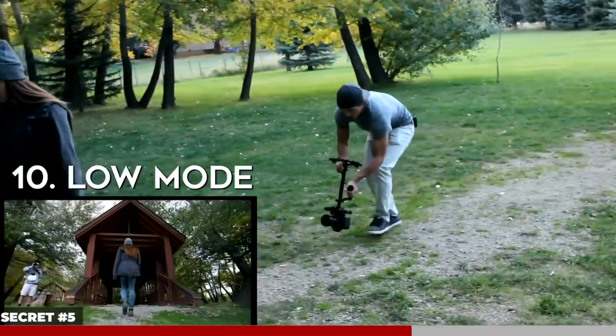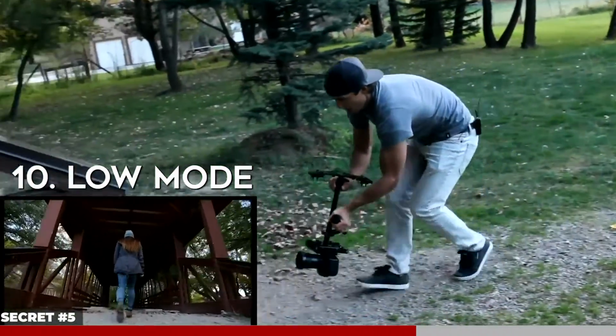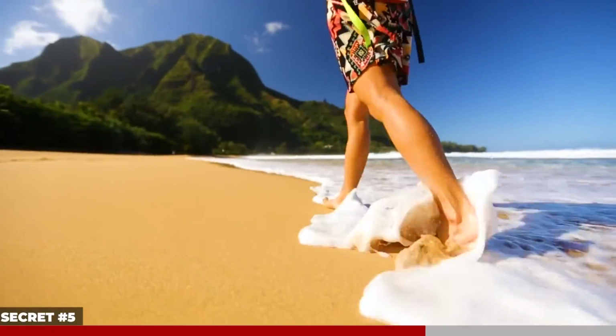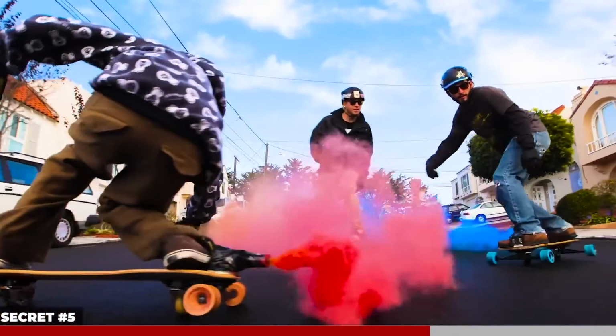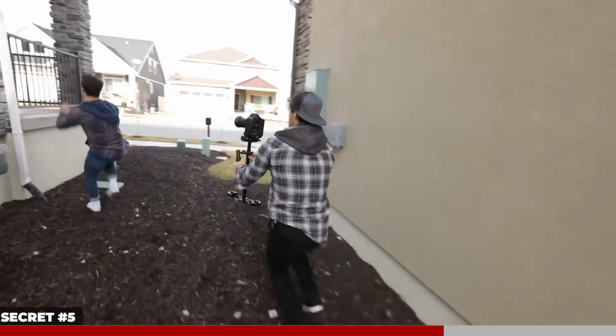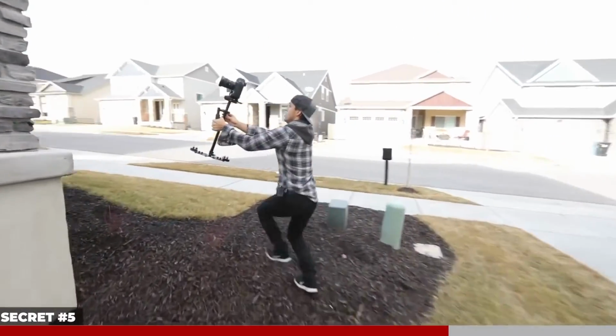And movement number 10 is low mode. This is where I turn the camera upside down or reverse my gimbal so that I can get as low to the ground as possible, giving my audience a different perspective and more of the hero shot look. So just a great way to mix it up and give new perspectives. So there you have my top 10 movements. If you can learn and apply these creative moves, it's going to add a lot of emotion and energy to your films.